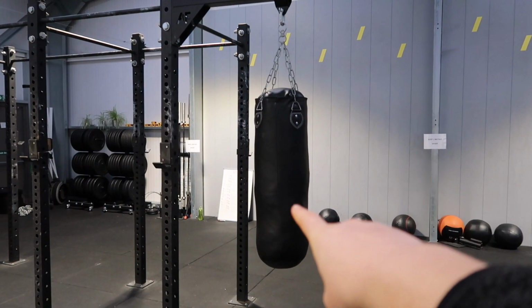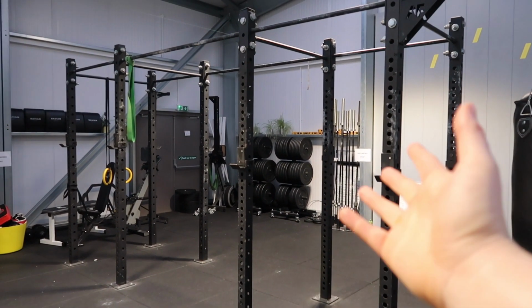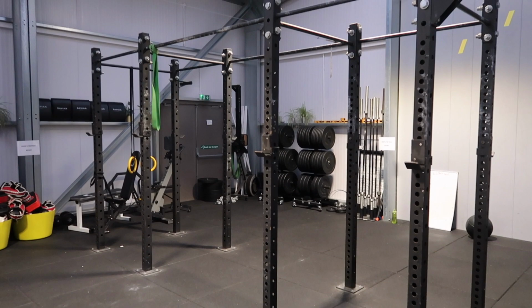And then we've got the rig over here. They do boxing classes too, so that's why there is the bag. Here's the rig. It's quite a small rig, but it's adequate. And we've used it once in classes so far. There is a rope up here if I wanted to do rope climbs.